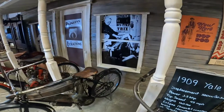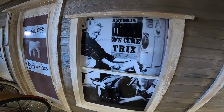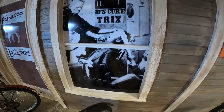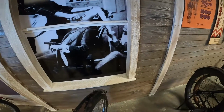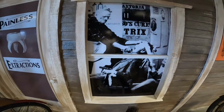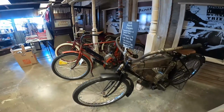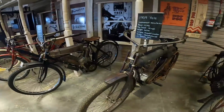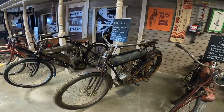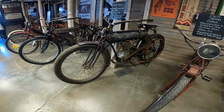What's going on in this picture? Just pulling teeth? Yeah, that's the dentist office there. Holy cow, man. He's holding his head back with a towel. Look at this. You ready? Here we go. They have a shot of whiskey here first. That or cocaine. They used cocaine in the dental something. Holy, wow.